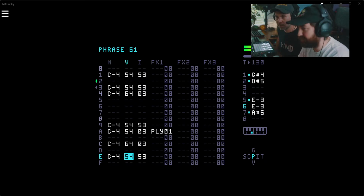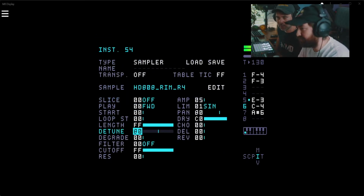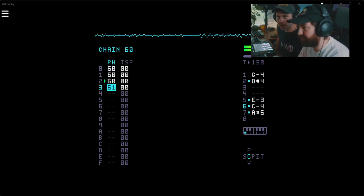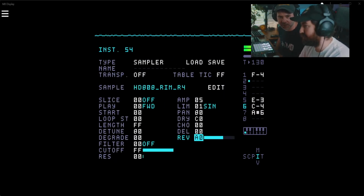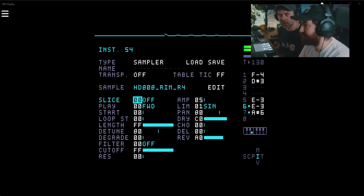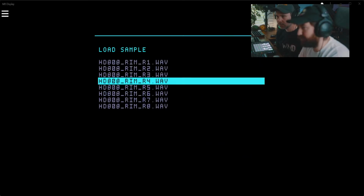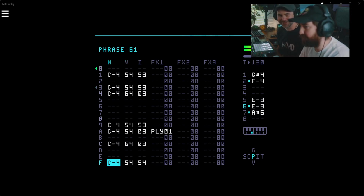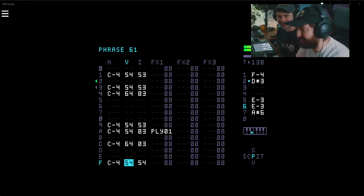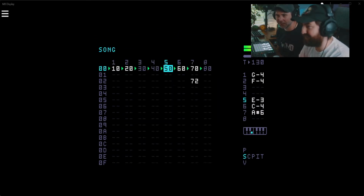Iteration. Clone this, turn it into like a rim shot. Do you edit your reverb usually? Do you use just the default settings of the reverb and the delay? Generally, I want a cowbell. I want it on the very last step, actually. There it is. Yeah. Cool.